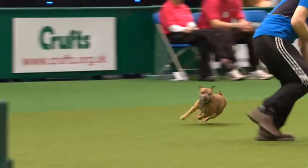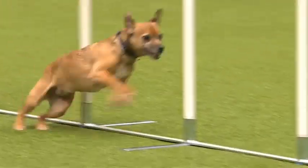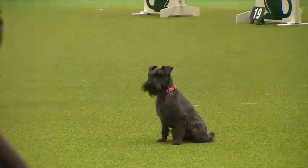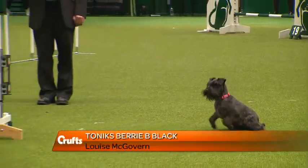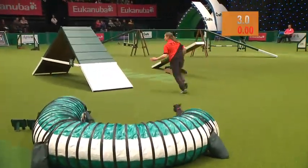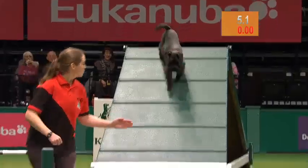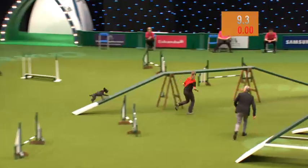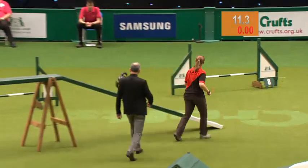So next we have Louise McGovern on the line. This is Safi, a miniature schnauzer. And her kennel name is Tonic Berry B Black. And this is actually Louise's first agility dog. And she got to grade 7 in February of last year.